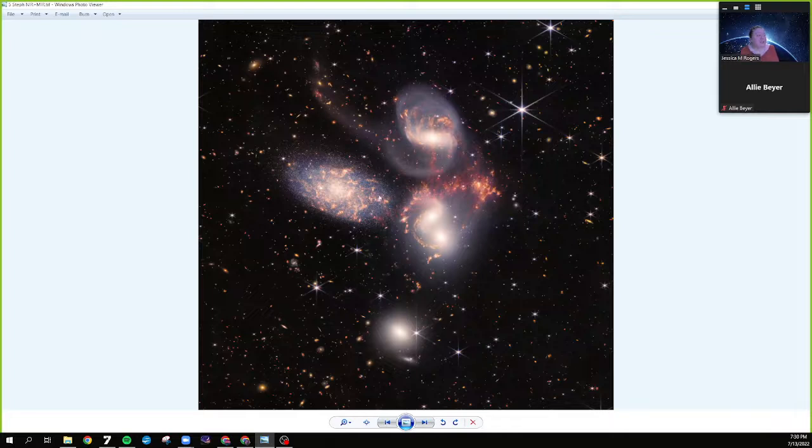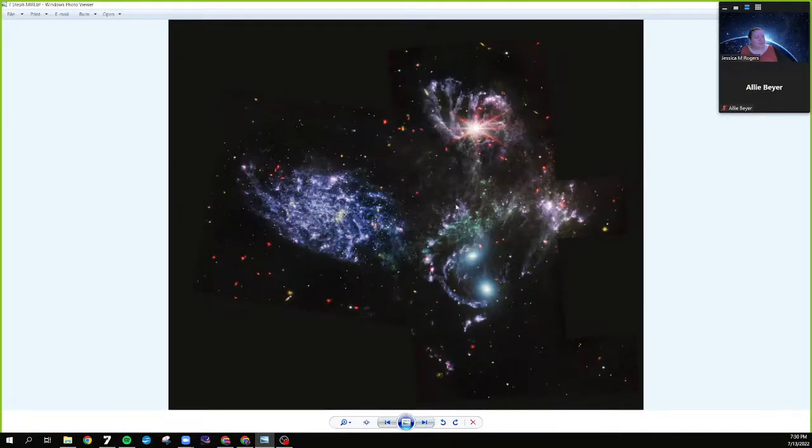So like I said, this was the combination of both the near and mid-infrared. This is just the near-infrared. And then this is just the mid. And that's really highlighting the clouds of gas and dust. That's what the mid-infrared does. It really highlights those cool gas clouds.